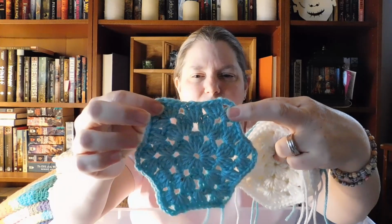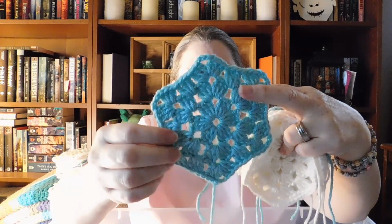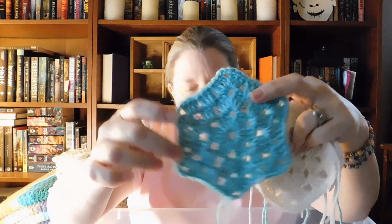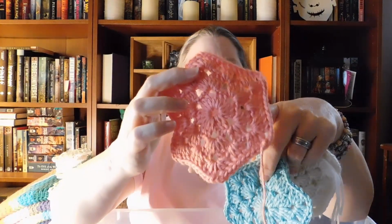And then again, we're trying to do these hexagons. 3, 4, 5, 6 points. Now this one's better because it's smaller and maybe this one I finally got the stitch count right. So there's a hexagon in the robin's egg blue and a hexagon in strawberry pink or watermelon pink. And you think this is strawberry.